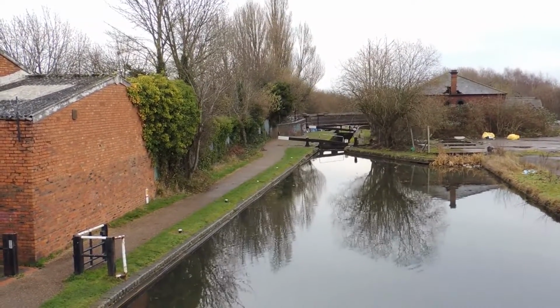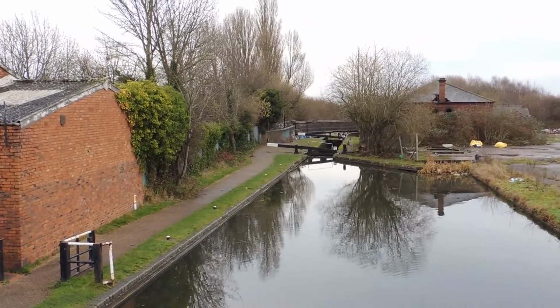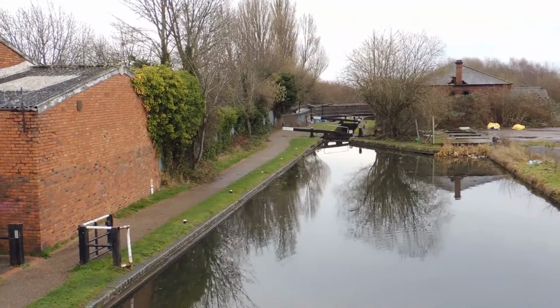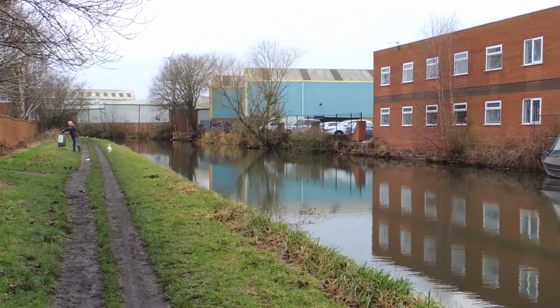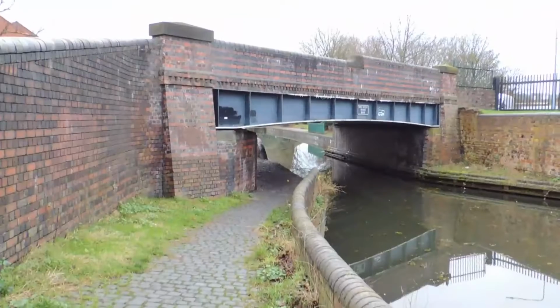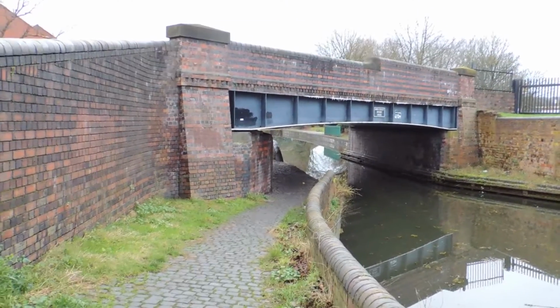Crossing the bridge to the old line, there's a view of the factory locks on the main line canal. We're not going past those. Now on the old line of the canal. Pleasant bridge across the canal, carrying a very busy main road.